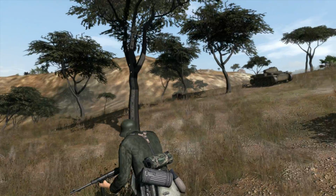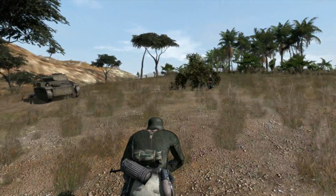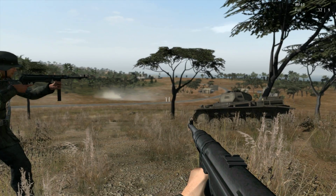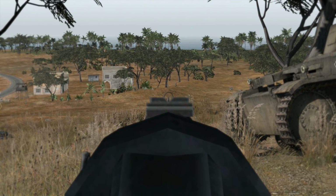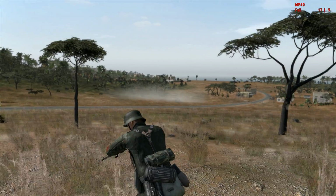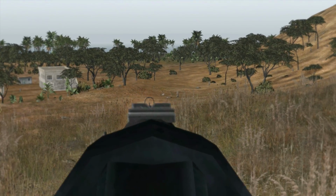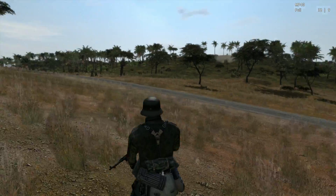Jesus Christ! Holy shit! That shook my whole screen. I thought I was being bombarded or something. What the fuck? Yeah, run away. Oh god. I was hit in my arm. Ah, shit. My aim is shitty now because of my arm wounds.